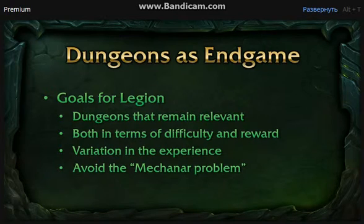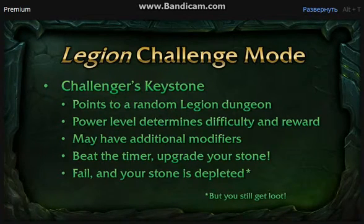We had Mythic Dungeons in 6.2. We've had Challenge Mode. What if we were to combine some of those ideas? What if we were to take Challenge Mode and repurpose Challenge Mode as a true open-ended endgame experience for all players to make dungeons relevant from start to finish, so you can do a dungeon that's as hard as you want or need it to be for a reward that is commensurate in power to the challenge you just took on. That is what Legion Challenge Mode will be.